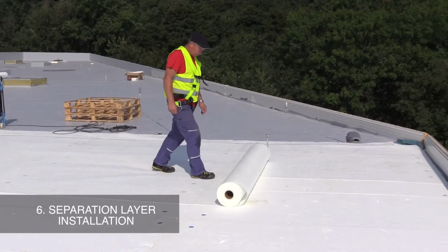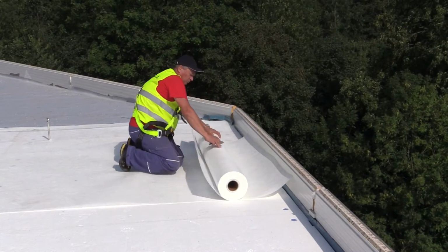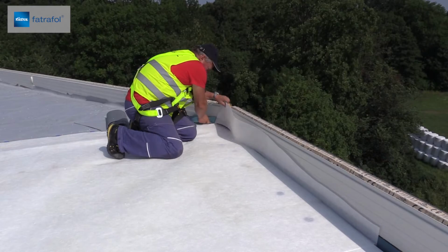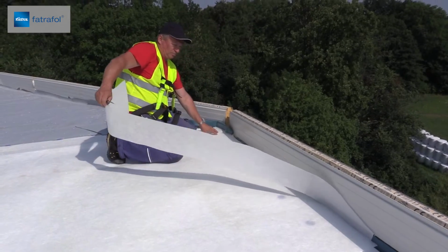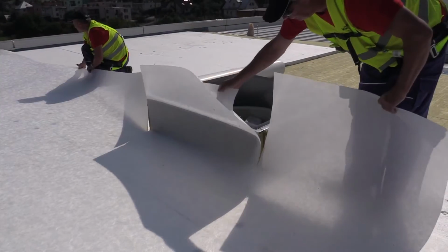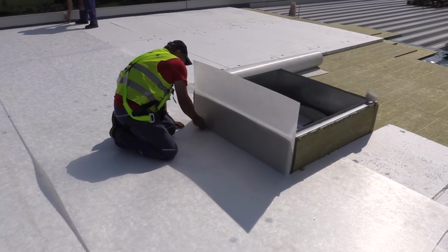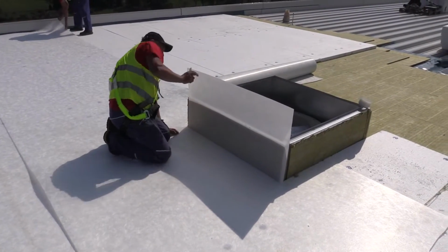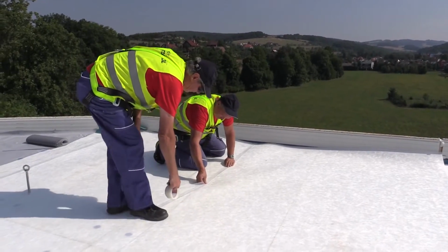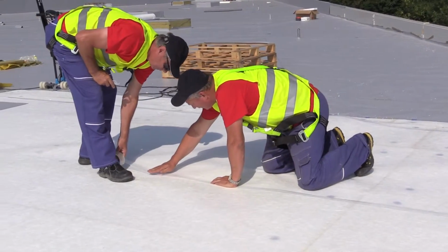The membranes based on plasticized PVC must be separated from polystyrene boards due to mutual negative interaction. Glass fibre mat, which also increases fire resistance of the roof cover, is the suitable material. Strips can be shaped using a regular insulation knife or scissors. Glass fibre mat is laid freely with 50mm overlaps and taped by single-sided tape.